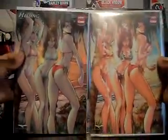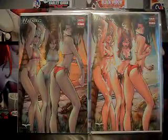So, this is a 1 in 100 exclusive. I can't get it. Let's see if I can bring it a little closer to you guys. Okay, boom. 1 in 100 exclusive of this one. This one is 1 in 500. So, eBay purchase for both. Very, very cheap.